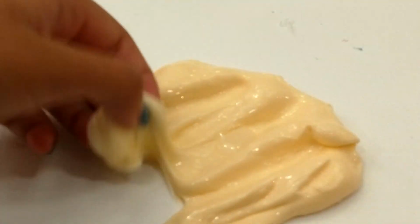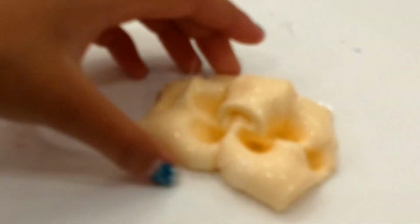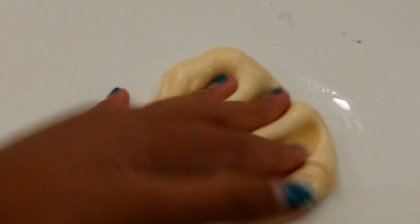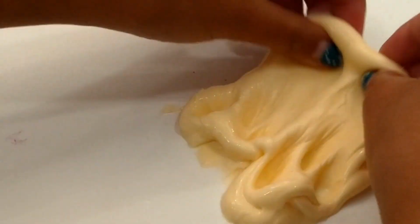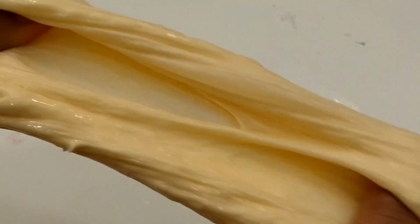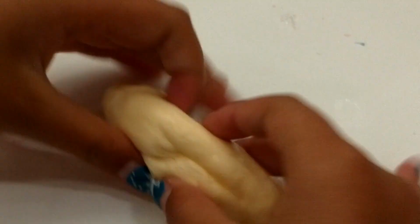I'm gonna add a little bit of activator. Maybe it'll get thicker. Do you see this gloss though? Oh wait, the camera's in focus. Okay. Look at that gloss. That's insane. And it smells so good. Now it just smells like watermelon berry candies in here. Okay. This is so thick. I thought it'd be sticky because it's so hot out.